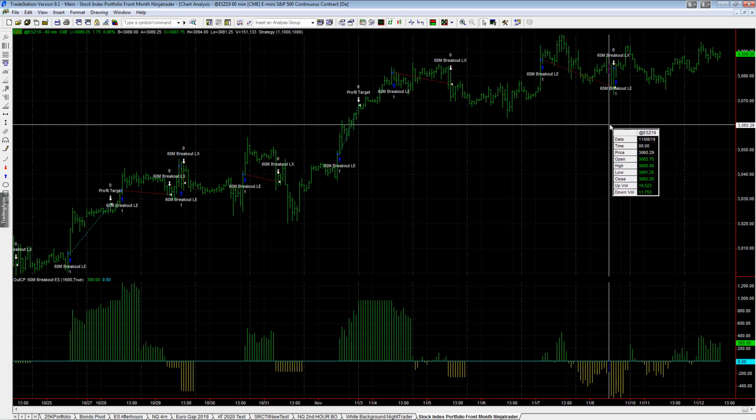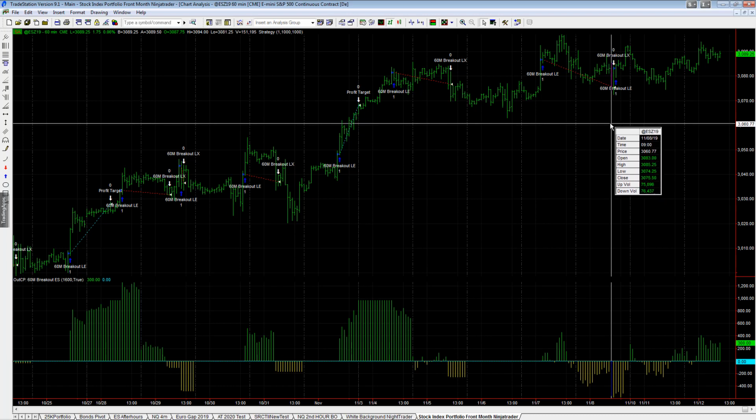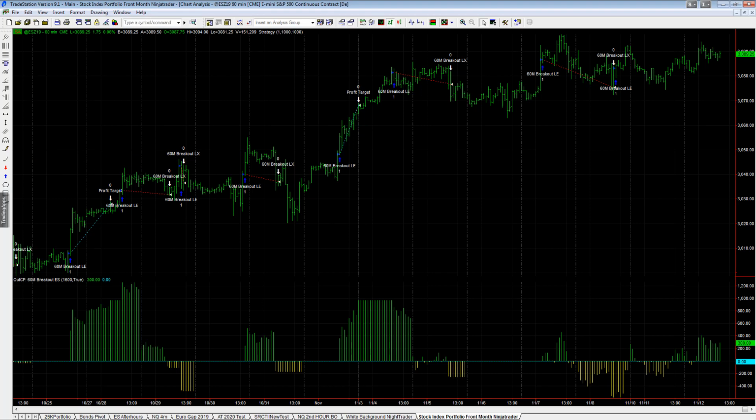It exited on a short signal. This is a long only strategy, but the short signals are used as exits. And so it got back in. So we have strategies that get out and get back in, and it can be aggressive. Here are the results on the breakout strategy, and let me pull that up.